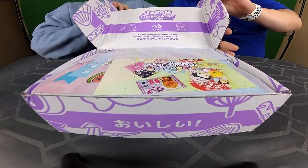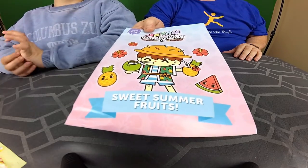That's exciting. So we've opened up our box. You saw us do that. Now we've gone through it and we found out we have how many items? We have 10. And how good do they look? They look interesting. And why they're interesting is because the theme this month is sweet summer fruits.